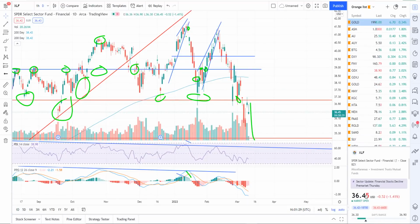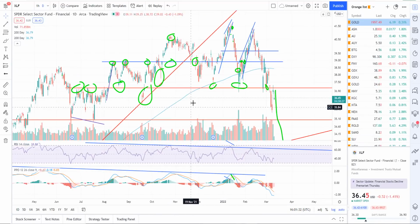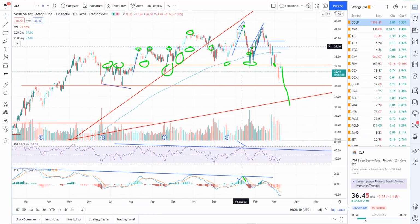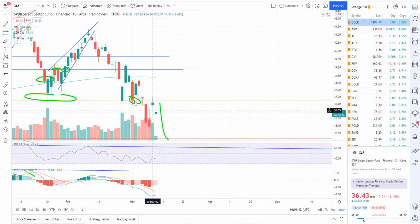Okay, XLF. So XLF has been really battling it out with this 37 level. That's been kind of the key pivot point. And you can see we were holding support when we were above there, but we broke down the other day and we had a sell signal right there. I talked about that, saying that was a sell signal.